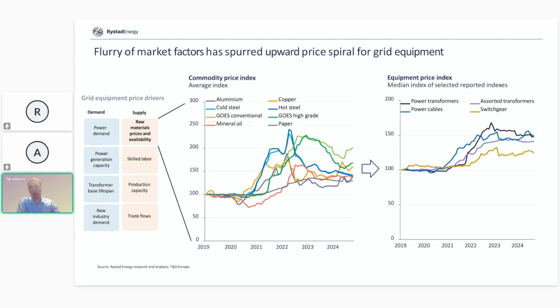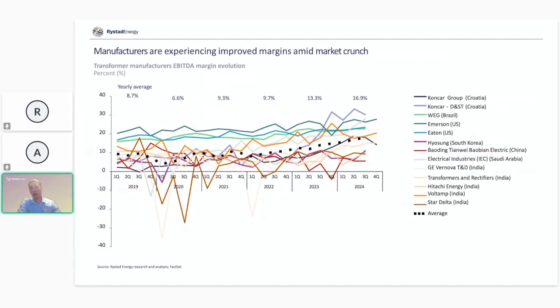And one effect of this is that OEMs have now been able to increase their margins. Here's an overview for a selection of the publicly listed transformer manufacturers that are either pure play transformer manufacturers or have a significant share within transformer manufacturing. While many OEMs saw a dip right after COVID in 2019-2020, we're now seeing, averaging the margins for these companies in the black dotted line, that the average has increased from around the 8 to 10% mark to 13% in 2023. For the latest number, around 17%, with, for example, Končar in Croatia seeing margins of 30% and higher in the last quarters. So they have been able to increase their margins as a result of this.